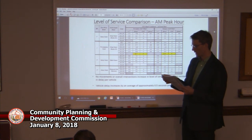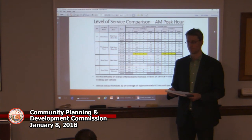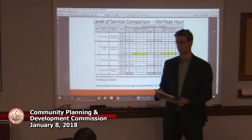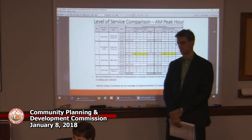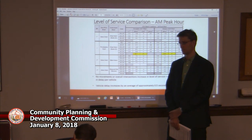You said 338? Yeah, 338. I mean, I honestly think that it has to be a right-hand turn out of the exit. You just don't see it. It's already a failed intersection. Maybe for certain hours. Yeah.